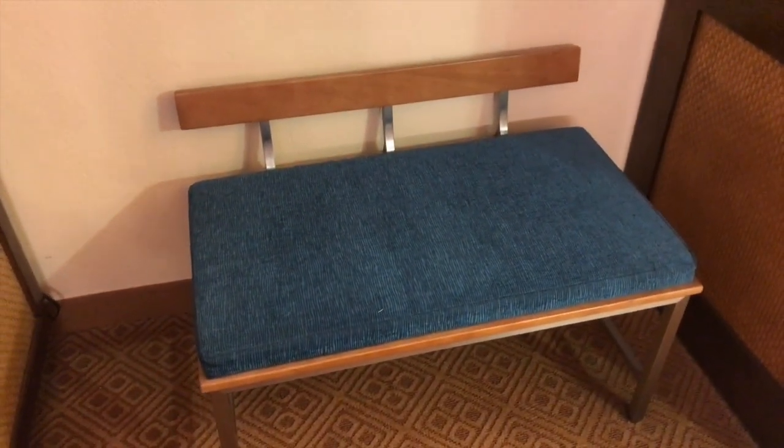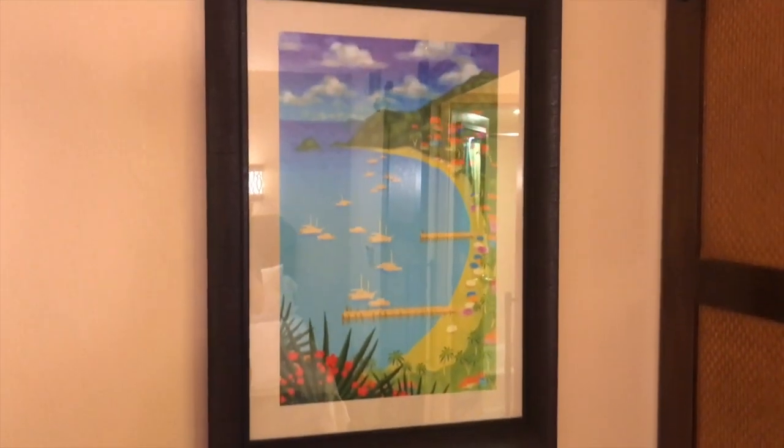Then we have six sets of drawers over here for storage, if you like to unpack. And then inside this big guy in the middle is your mini fridge. Over here, we have a large bench style seat. Again, I believe this is for luggage, so you can put your suitcase right here. Some Caribbean art. Beautiful. I'll come back around that way in a second.